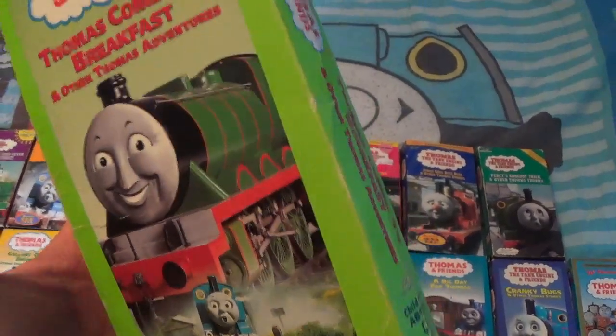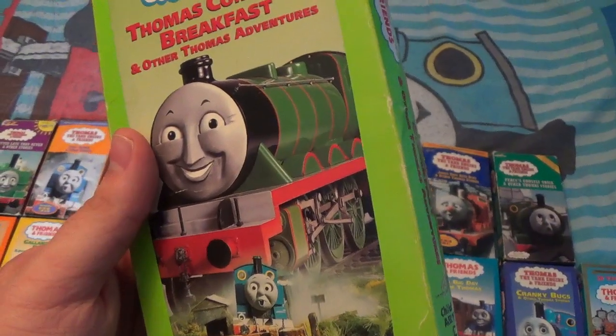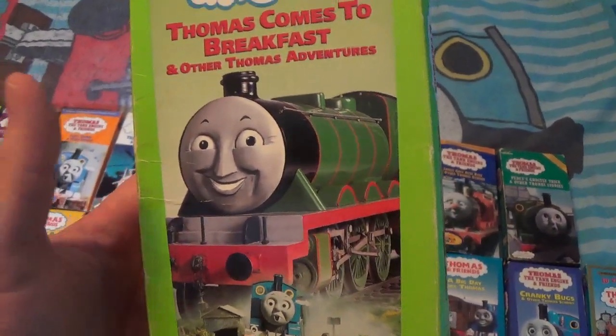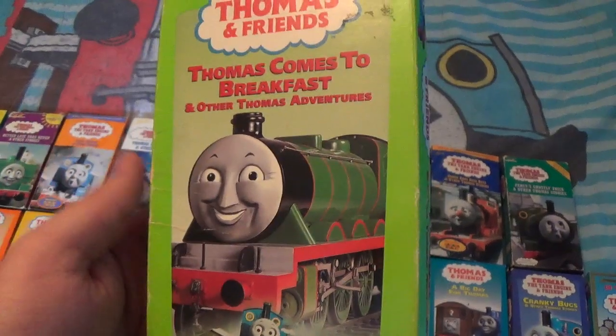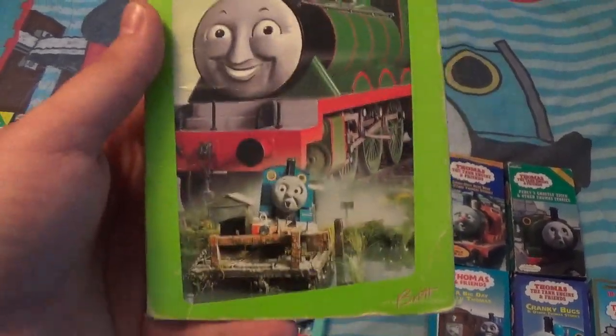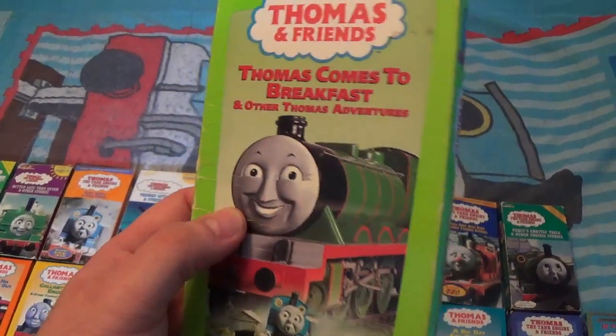Now, the interesting fact is, with this one, it has episode intro and credits for each of the episodes, like the UK versions. Instead of having the engines at the sheds, with the music playing, you know, in between each episode. So that's quite unique. This is the original cover. The DVD version is blue with Thomas up here.